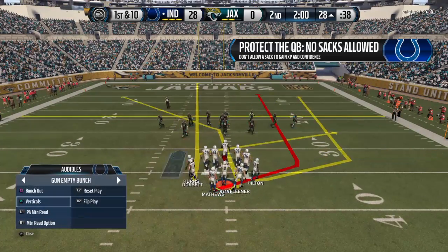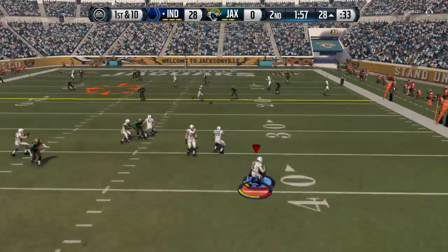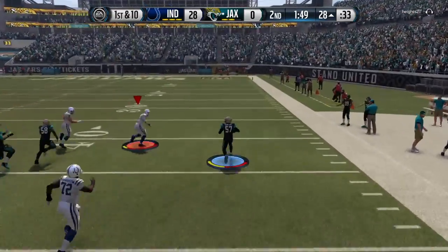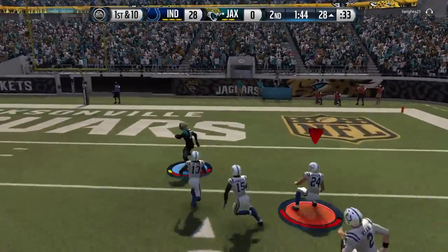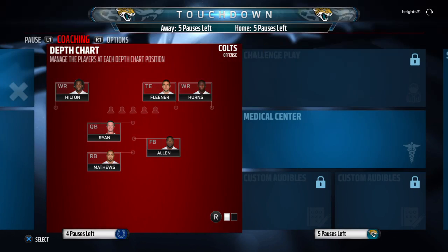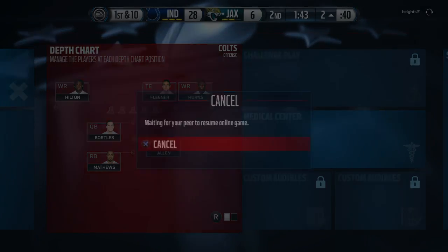Great starting field position for the offense. Ryan's ready for the snap, empty backfield. He'll take the snap from the gun. Ball's picked off. Into the open. And he's in for the touchdown. What a play. What a run.